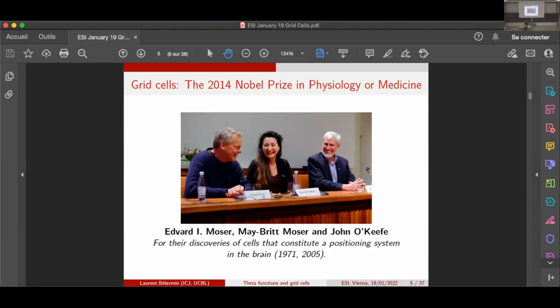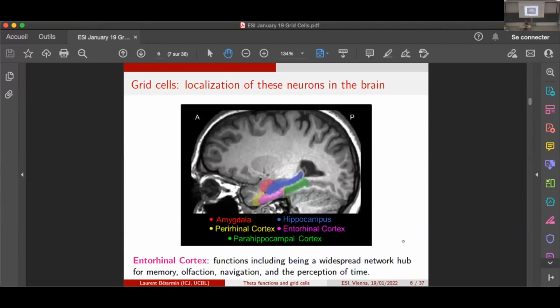They got the Nobel Prize for their discovery of cells, so neurons, that constitute a positioning system in the brain. O'Keefe started this research in 1971, and the Mosers, husband and wife, continued after that and got some first results in 2005. These neurons are in this pink-violet area, which is called the entorhinal cortex, and we all have that in this room and outside, of course. Its function includes being a widespread network hub for memory, olfaction, navigation, which I will explain today, and the perception of time.